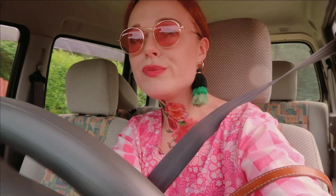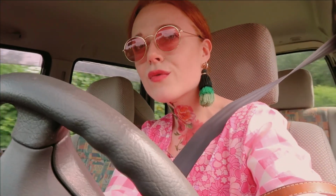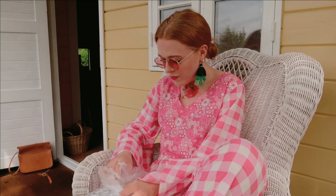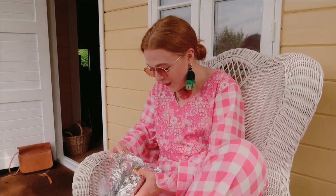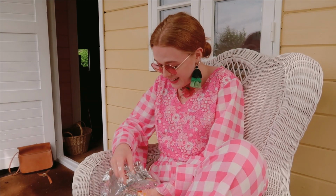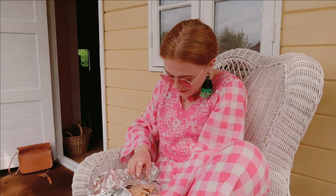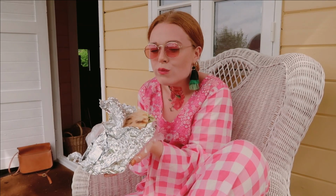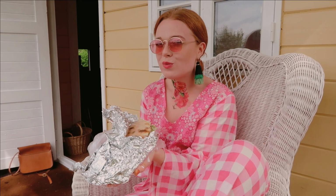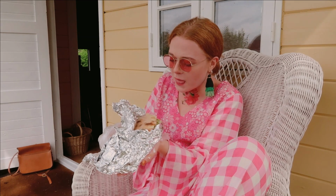We are here. It's a big one. I've ordered a sandwich with falafel. It's huge. Smells good. No complaints.